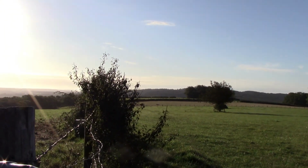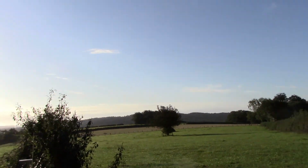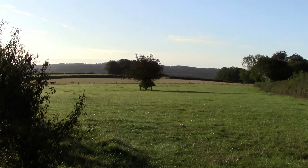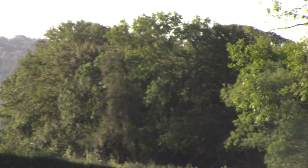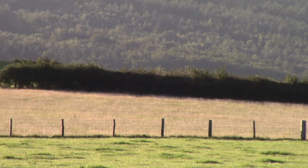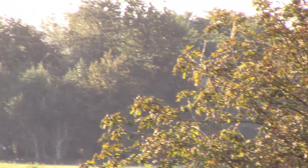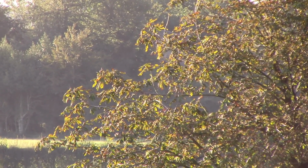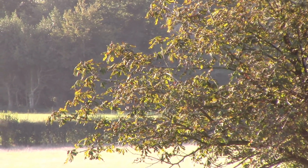Now, when I get back in the car, I'll try and get down a bit closer to it. But in those trees, I've lost it. Alright. That group of trees there are hiding a tower. Just a tower. It's a bit like a fairy tale castle tower.